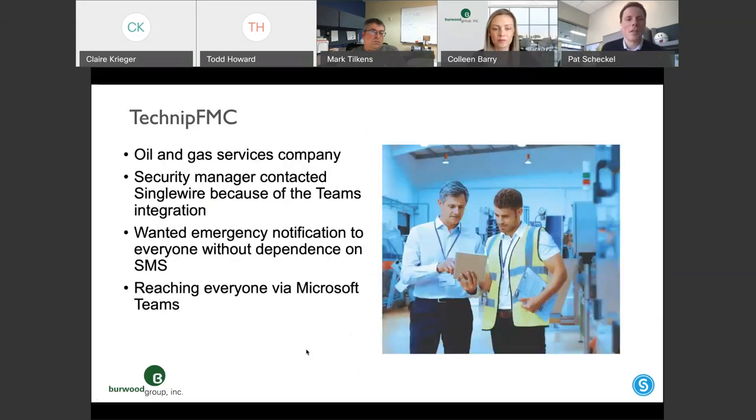So this one is a little bit unique. This company, Technip, is in France. They're an oil and gas services company, and their SMS is not all that reliable. And frankly, in some places in the US, it's not that reliable either. That could be based on how your buildings are constructed and people working in below ground areas, or it could just be in a rural area where SMS could be spotty or what have you.